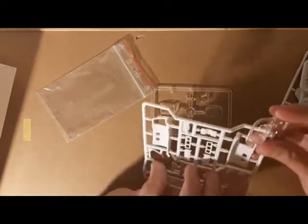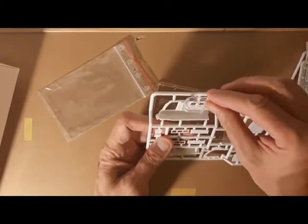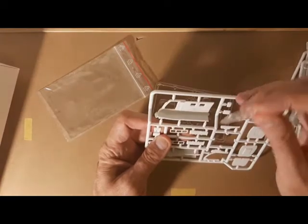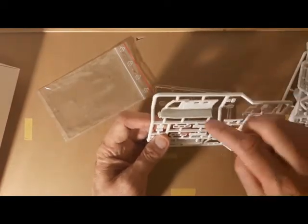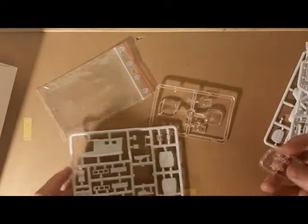Actually, if they fit from the inside, it might not be so bad. Looking at it from the outside, there are definitely fit issues, but if I chamfer the edges, this might be an easier fit than I anticipated.